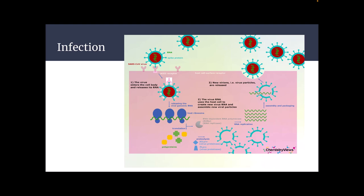The virus enters the host cells by using its spike protein to bind with the angiotensin-converting enzyme 2 receptor on the cell surface. This binding triggers a conformational change in the spike protein, which allows it to fuse with the host cell membrane and release its viral genetic material into the host cell.